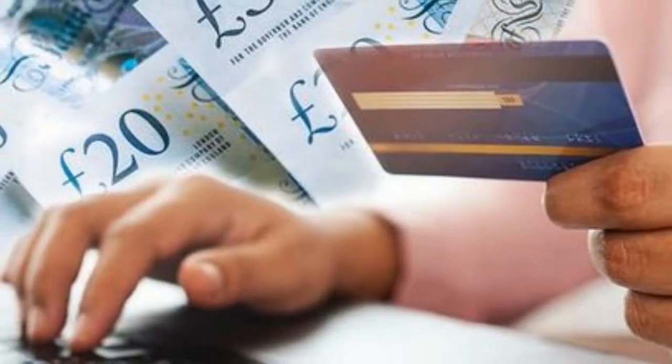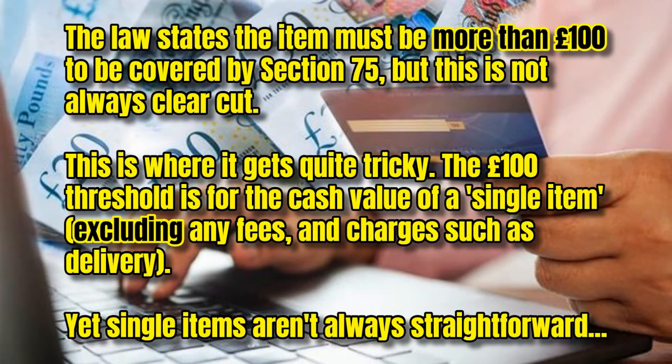And thirdly, the law states the item must be more than £100 to be covered by Section 75, but this is not always clear cut. So this is where it gets quite tricky. The £100 threshold is for the cash value of a single item, so excluding any fees and charges such as delivery. Yet, single items aren't always straightforward.